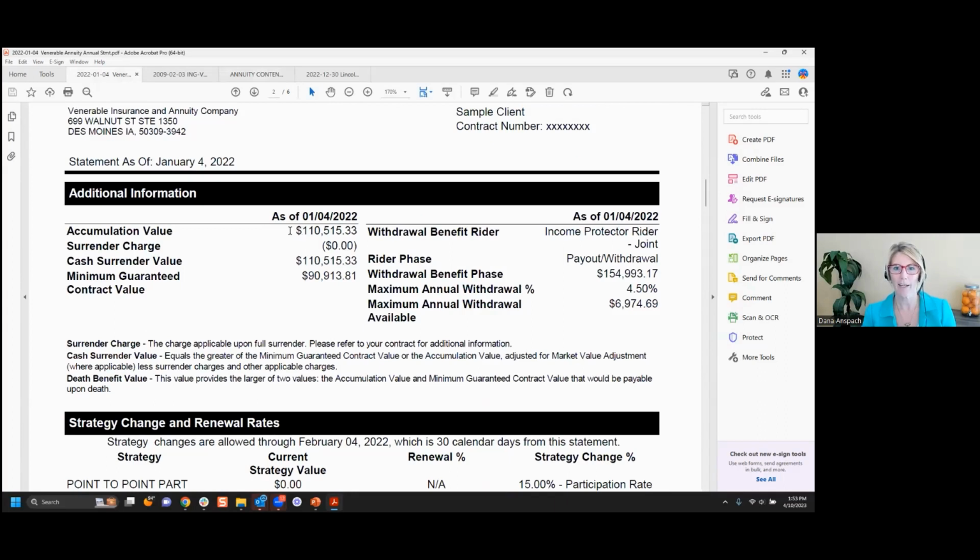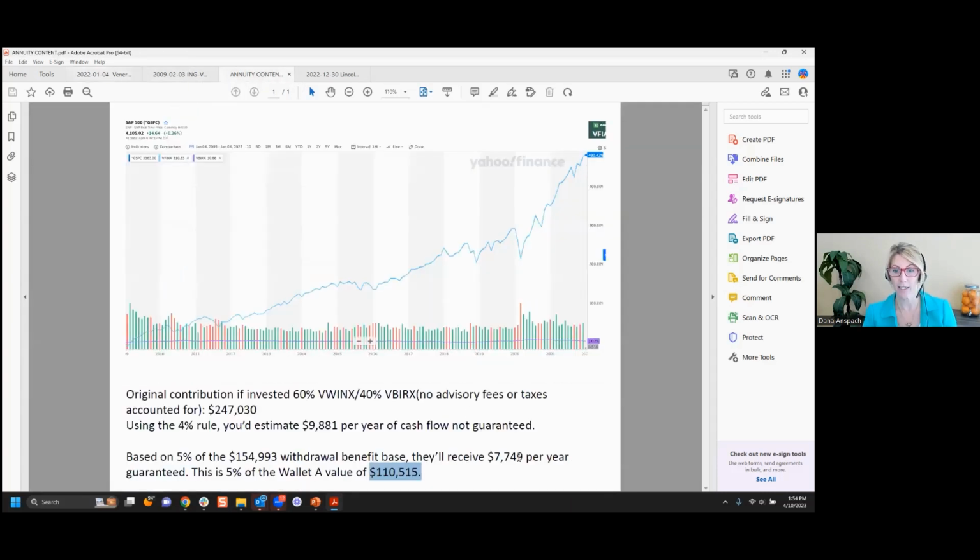But you are buying insurance. And from the standpoint that this provided a hedge against downside risk, and it provided a guaranteed income, it did its job. We can always look back and say, well, if I would have known, if I would have just invested in 60-40 index funds, I would have been better off. But in reality, it did its job. And what we come across all the time are people that already have these contracts. And so then the question becomes, well, now what do I do? Well, at this point, we couldn't take this $110,000 and invest it and come anywhere close to getting this $7,749 a year of guaranteed income.